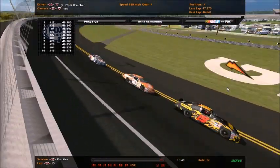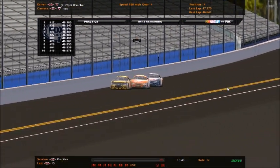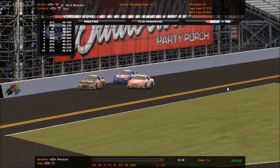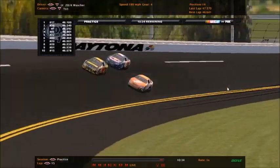Washer, who is 14th fastest right now, car number 20, back in the 20 car yet again. Washer had a pretty good season in the beginning, and then the middle was average, and then at the end he really couldn't do anything. So he missed out on the chase, and you get the rest of the picture.